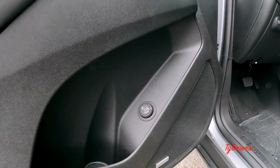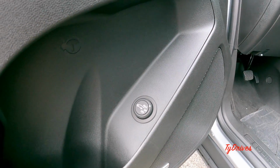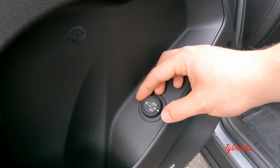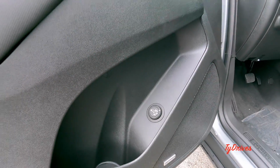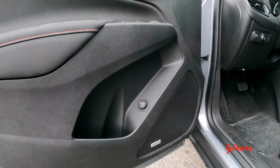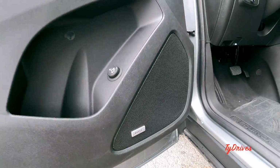And we also have this button here to control your rear lift gate. So you just press in to open it, but then you also have a couple of different settings. You can open it all the way, 3/4 of the way, or just turn the power function off. So that's pretty cool if you have a low garage ceiling. Some storage in the driver's door, and you also have the branded Bose speakers up front.